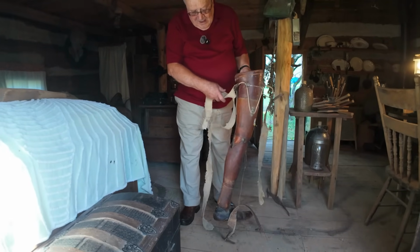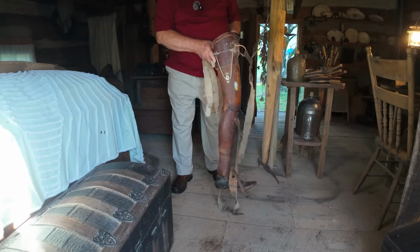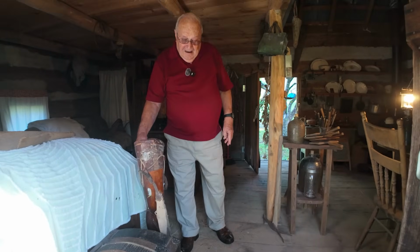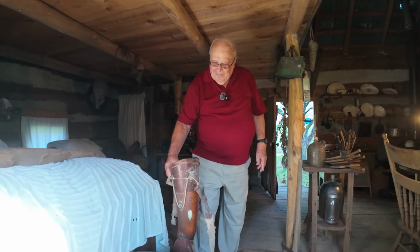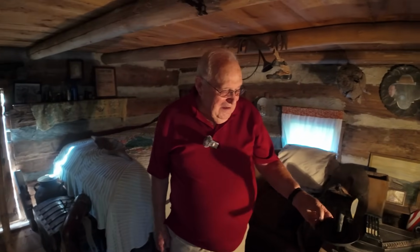So it's got suspenders on it that would, I guess, go up and around his shoulders. How old do you think that is? Well, he died in 1939, and he had the leg as a young man. So you never heard a family story about where it came from? No. Wow.